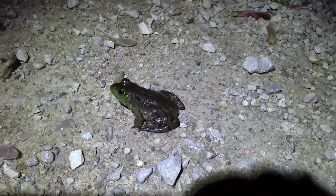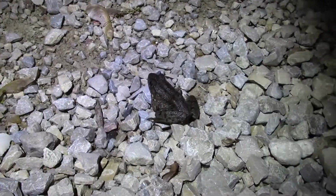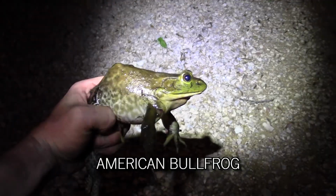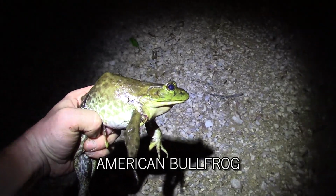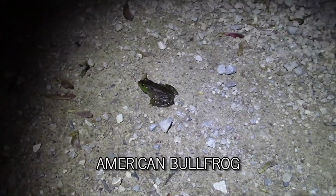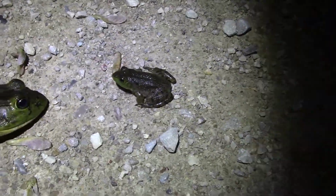Frogs are all over the road, hopping around in front of me. That's actually a baby bullfrog. Didn't notice that at first. That's a green frog. And I'm not stopping for them, I'm just trying not to hit them. But I did stop for this guy. It's not a huge bullfrog, but it's a bullfrog, which is always cool. That's a much smaller one. That guy would eat that guy. Bullfrogs eat just about anything. All right, come on.